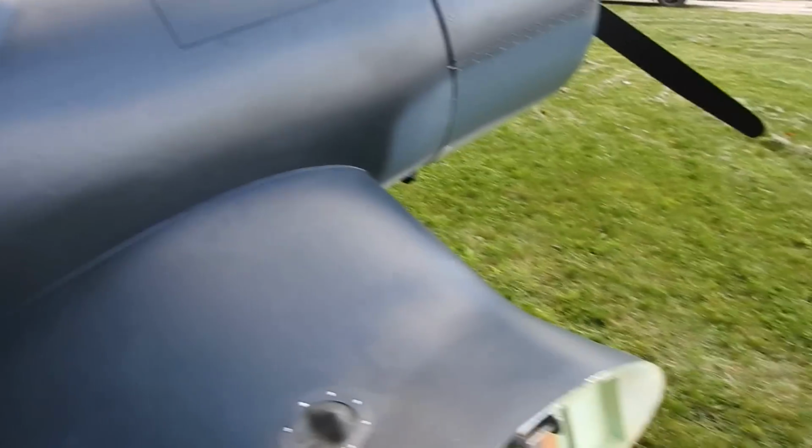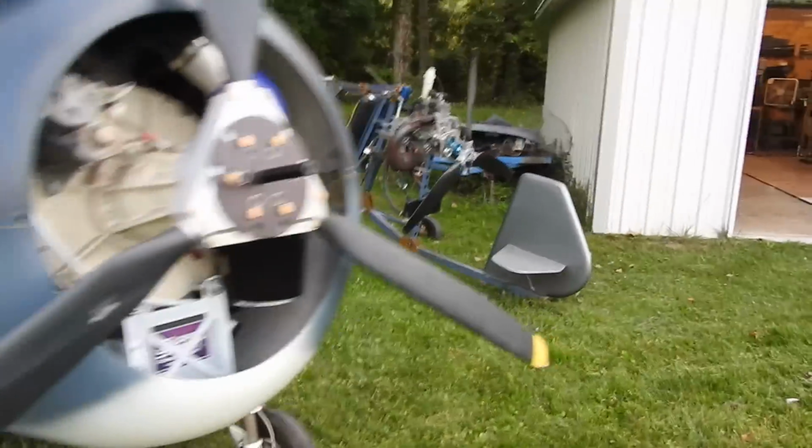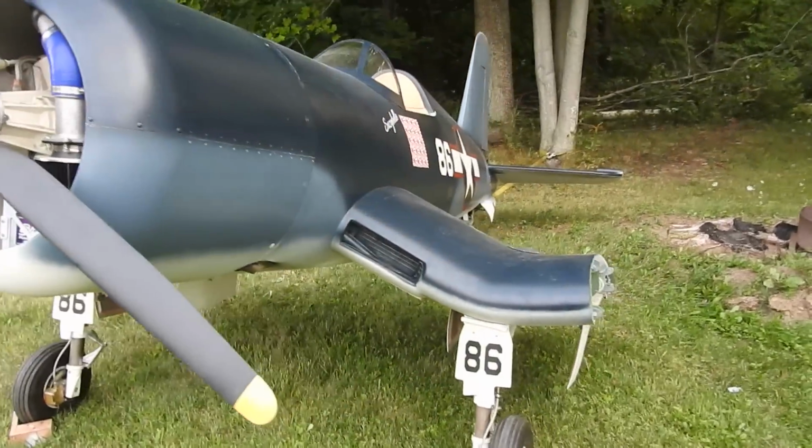So I took it off to work on that, and then I decided to finish up and get this all done. As you can see, I've got the cowling and everything back on. So that's kind of where I'm at. I've been really chasing this damn tack problem.